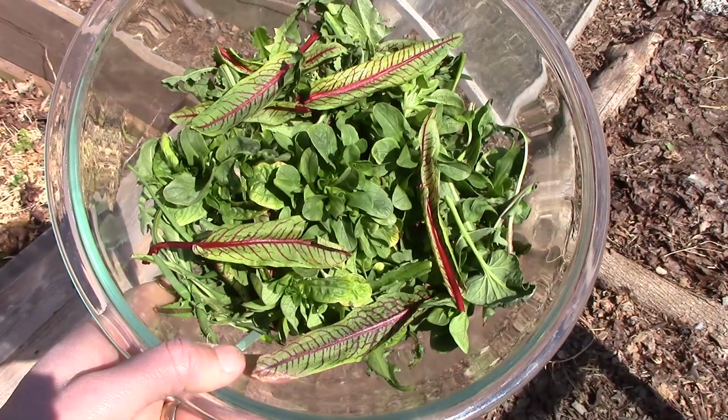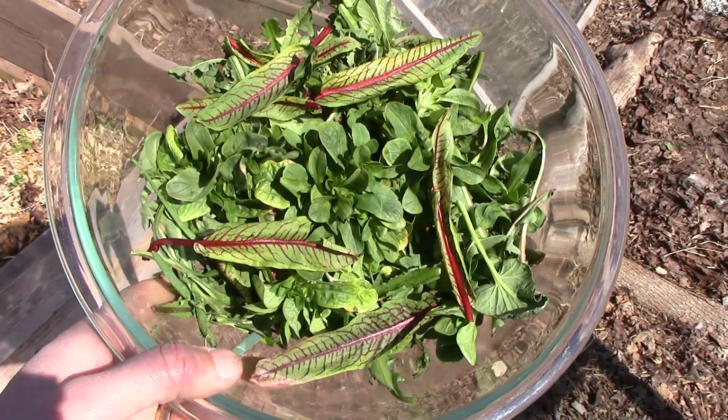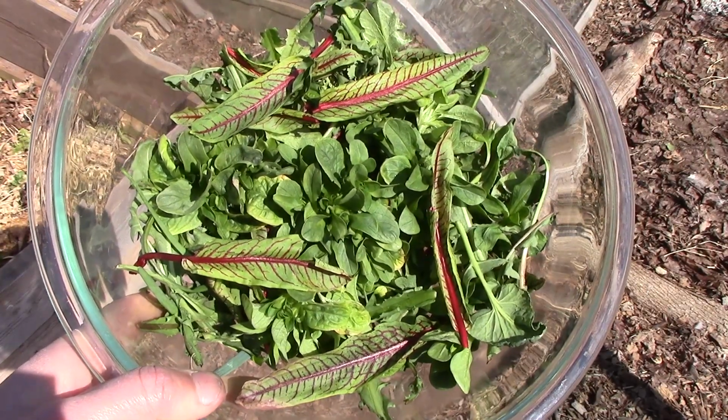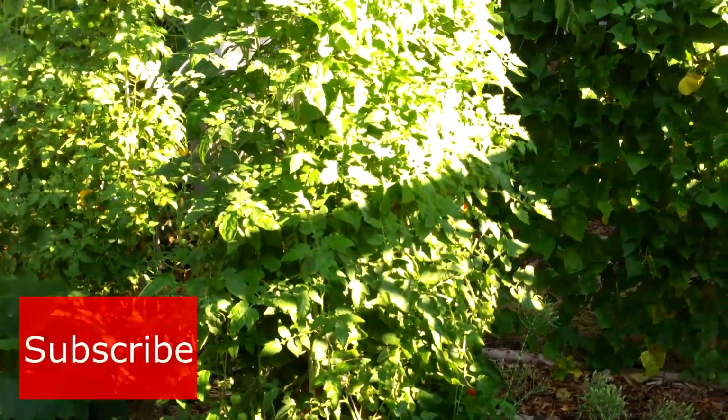So here it is, a salad picked from our winter garden after the harshest winter in many years. Not too bad, I must say. Though we appreciate this humble harvest, Karen and I are really looking forward to a time in the near future when we'll be surrounded by abundance.